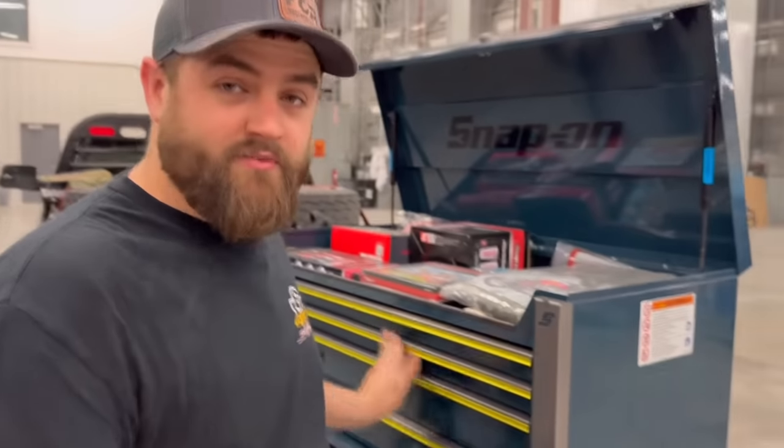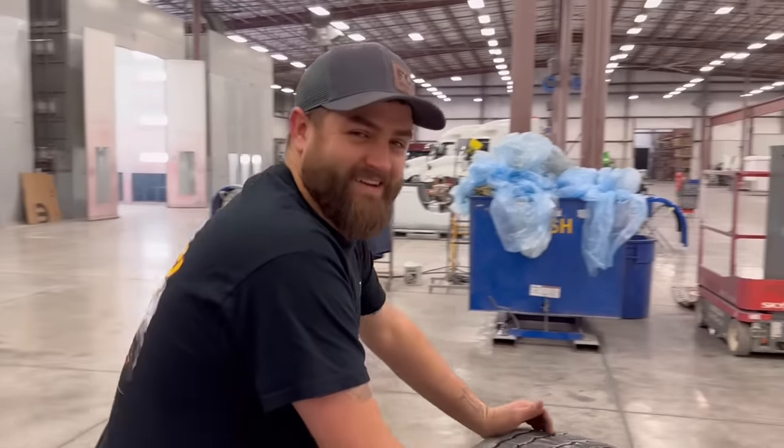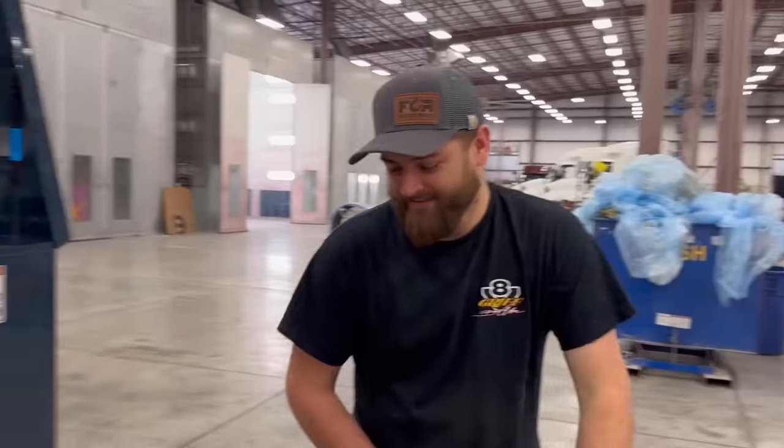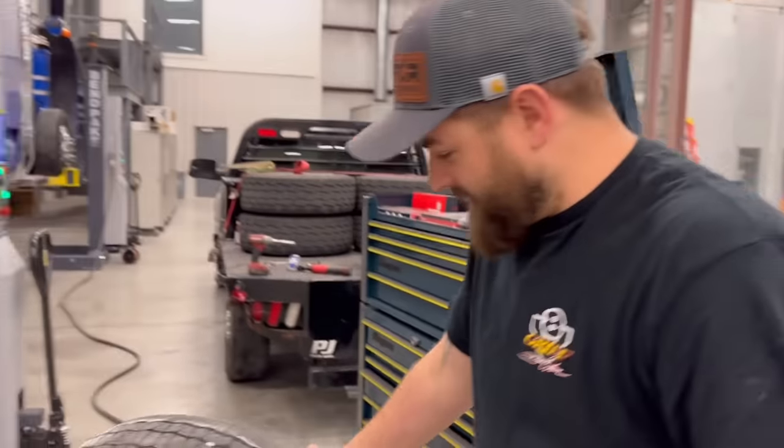All right. Well, let's go put this in. You think I'm playing, dude? We're putting this thing on top of the Charger. No, hey, let's go. Come on. Let's put it in the back of your old truck.